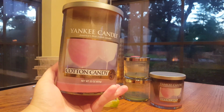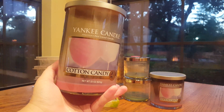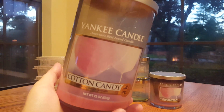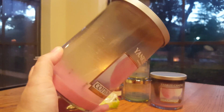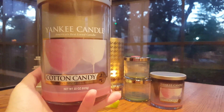It did have a decent throw. I had that actually in the master bedroom, and it took a few hours. You had to get a full melt pool and let that go for an hour or two, and then it had a nice medium throw. Kind of the same thing with this larger tumbler. I had this in my living room. This is the 2 wick, and I didn't have near as much trouble with them. You can see there's the tiniest amount of sooting, not enough to upset me. No tunneling or burn problems at all.